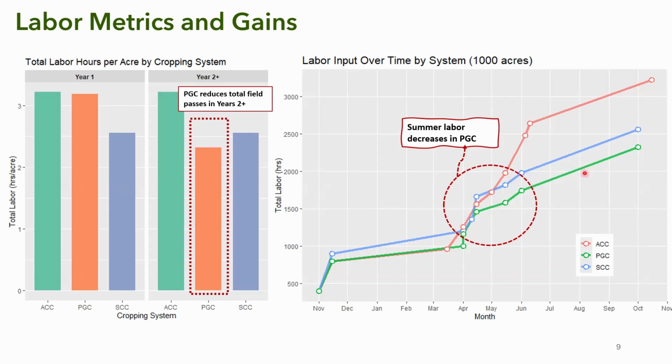At the end of the year, you may end up spending over 3,000 hours with the annual cover cropping system, and with a standard conventional farming, you spend over 2,500. Here, the PGC quite reduces it, and we expect to see about 9 to 27% reduction in the labor demands after the first year of the PGC.